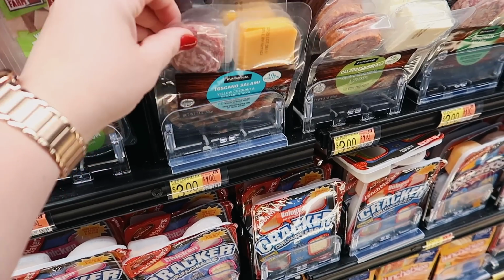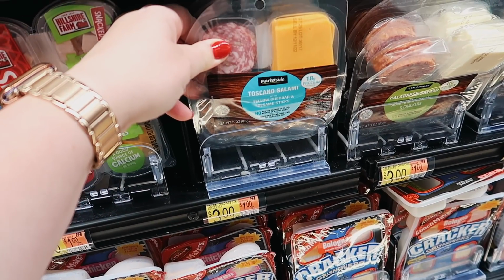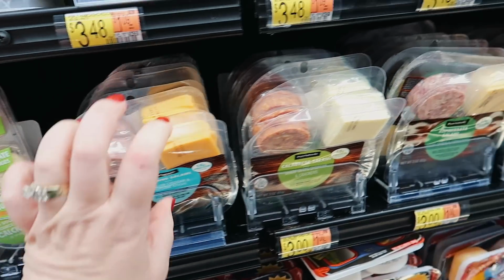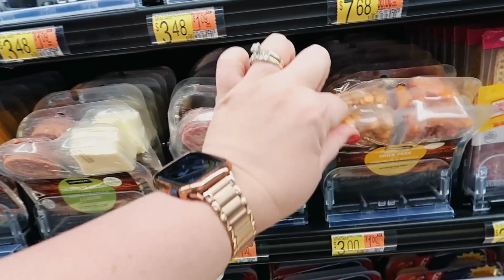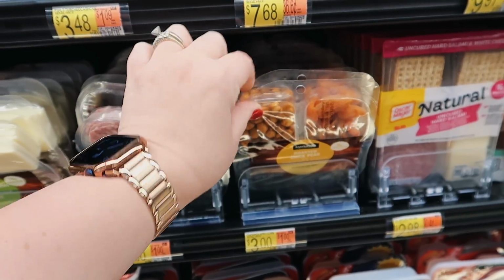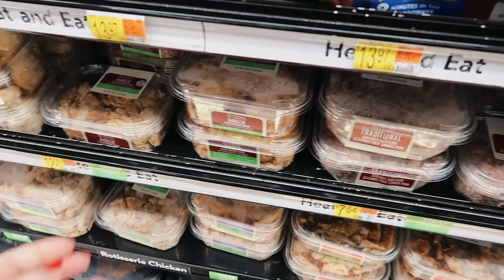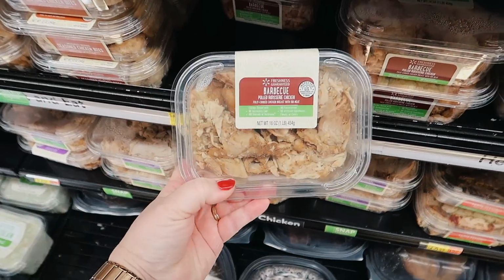Okay, and these are actually new, so I thought I would show them to you guys. So these are Market Side, so they're the Walmart brand, for $3. Salami and cheddar, calabrese salami, sopressata, and roasted chickpeas. That one is vegan. Okay, so another thing I want to show you guys is this shredded rotisserie chicken that they have just ready to go.